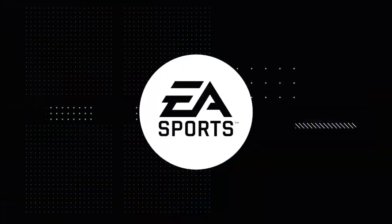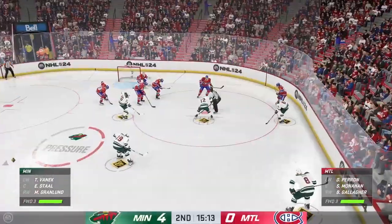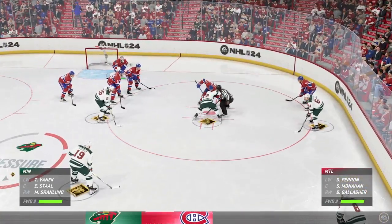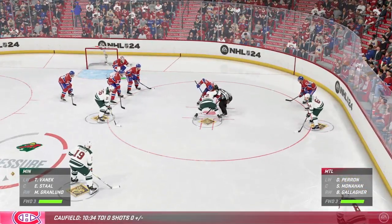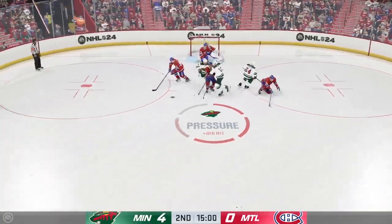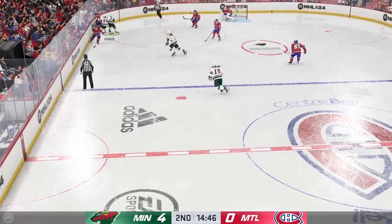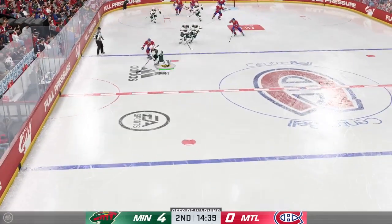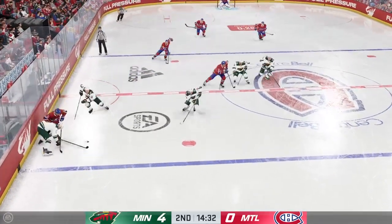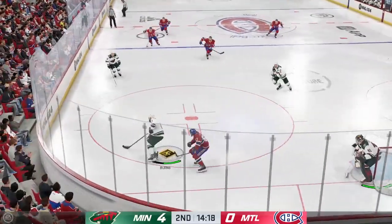Lots of hockey left to be played in this period. Minnesota's fans are loving every minute of this one as they lead 4-0. And momentum on their side as they win the draw here inside the offensive zone. Scrum along the boards. Minnesota's got the puck along the wall. And he can't hang on after that hit. And he lowers the boom there.